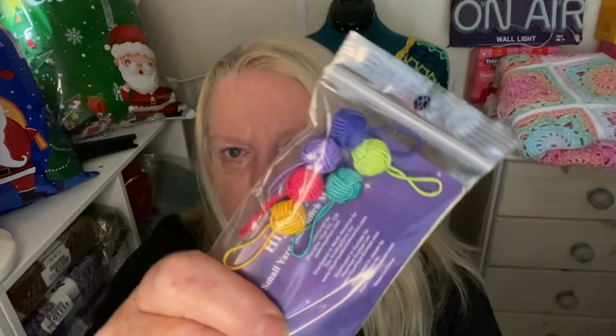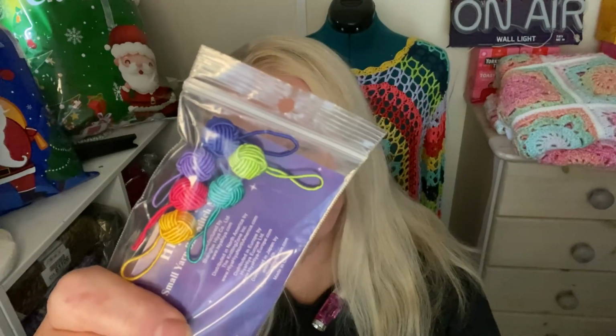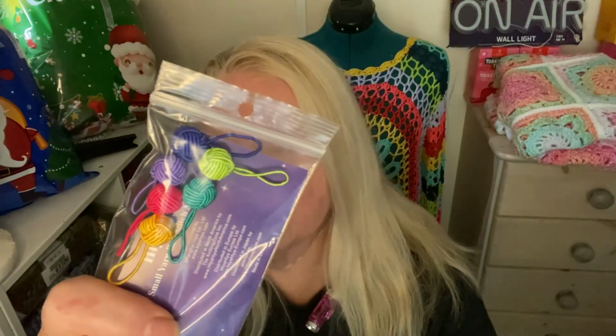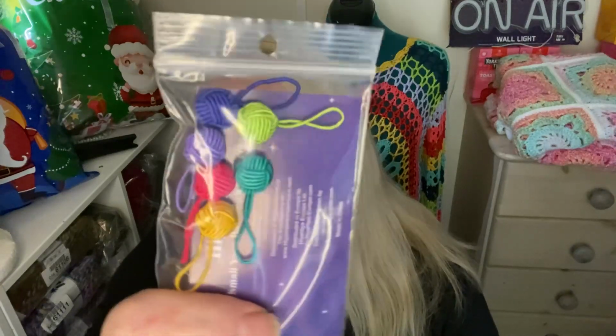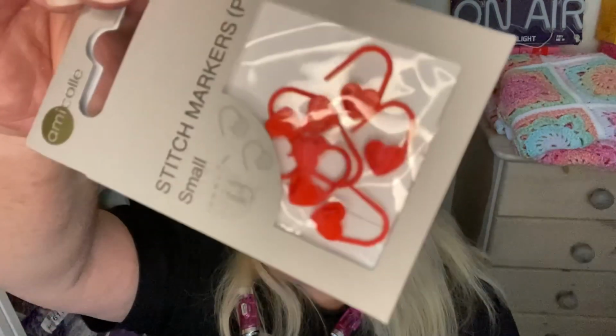And then I've got the yarn ball stitch markers, which I used to put in my orders when people bought from me, a little organza bag with stitch markers and other little goodies in, as well as other stuff that I stuff in people's orders. But I used to put these in until I started making stitch markers. So I've got those ones. I've got ones that look like little... They're tulip ones.